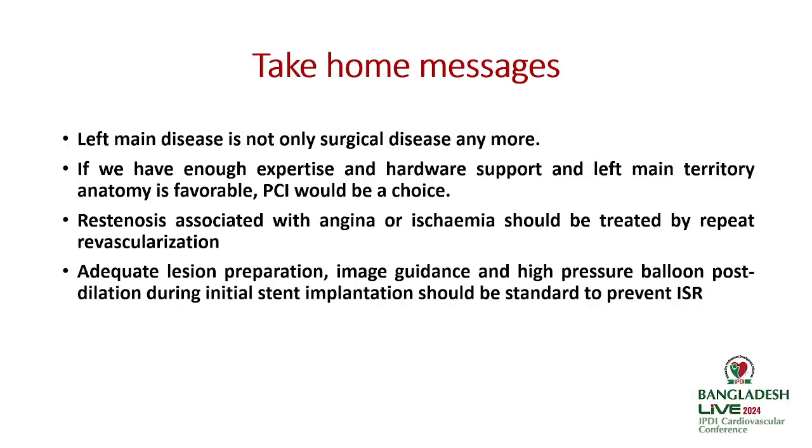And here is the management. The take-home message is: in case of left main disease, if we have enough expertise and hardware support, and the left main territory is favorable, PCI would be a choice. And restenosis with angina or ischemia should be treated with repeat revascularization. That's all from my presentation.